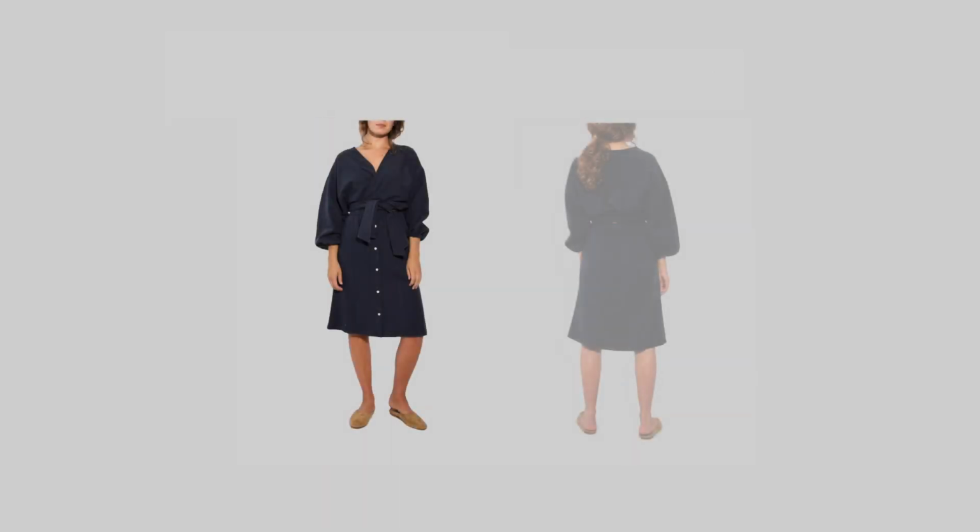The white top is a little simpler, but also can be turned around. I chose this hand-dyed silk skirt. It's quite expensive, but I think it's worth it because it's versatile and can be worn all year round. Another skirt is more casual and can also be styled with sneakers.